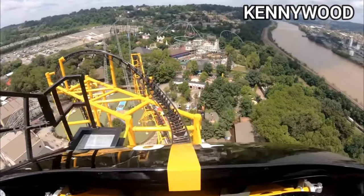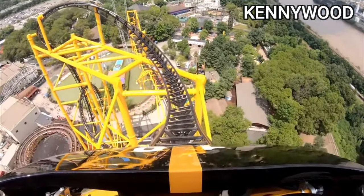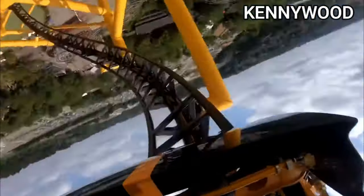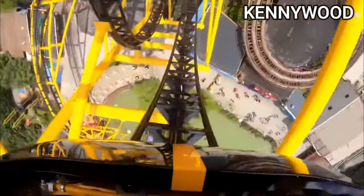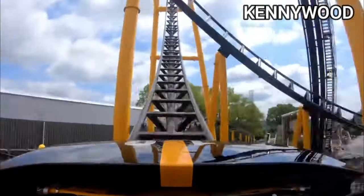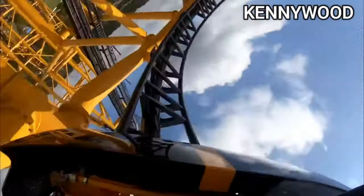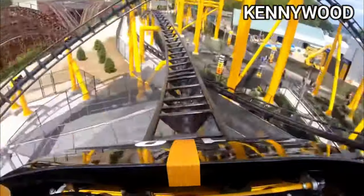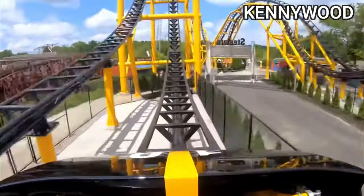I don't have a problem with them theming rides to the Steelers. I actually think it's kind of cool and unique. Although the theming's not for me, but I think it's really cool that Kennywood's partnering with their local football team. I'm sure the locals love it. I'm talking about the coaster itself, the S&S coaster. This thing was a prototype, the first of its kind ever built. And we all know what happens with prototypes.